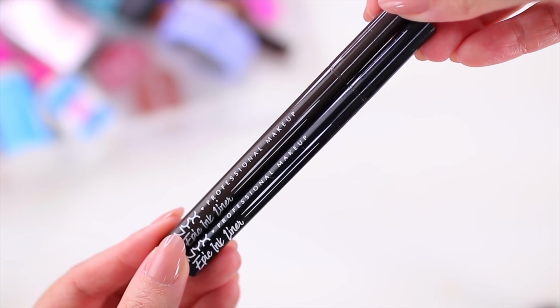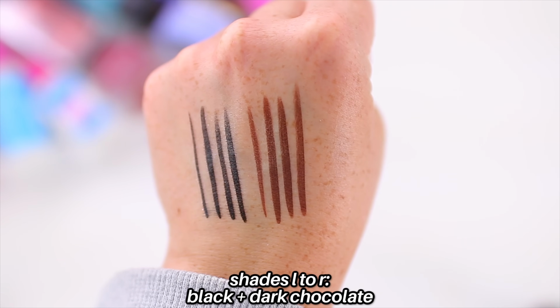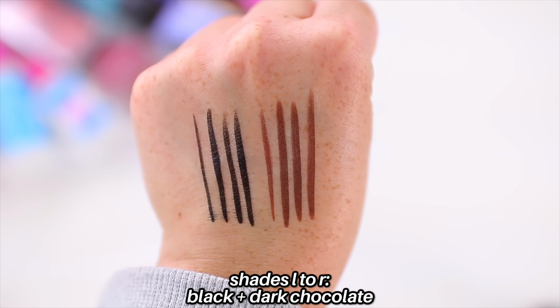Another eyeliner that I wanted to mention is something that's been out for a little while. I think I used one of these in a video where I was trying out new drugstore makeup, but I feel like it hasn't really gotten the spotlight it deserves. So a lot of people love the NYX Epic Ink Liner. Whenever I ask you what your favorite drugstore liquid liner is, a ton of you say this product. And I've been using this for a few years on and off. I do really like it.